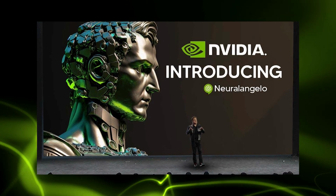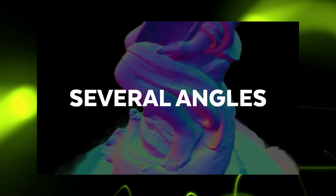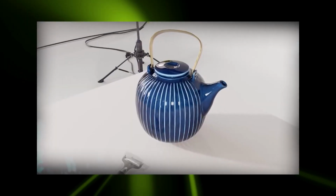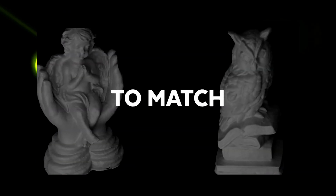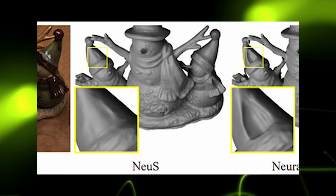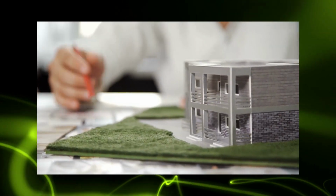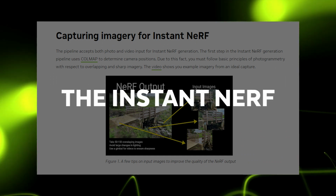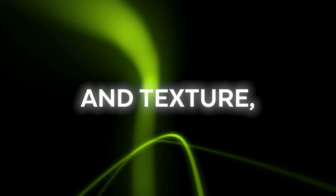Neuralangelo operates by choosing multiple frames from a 2D video that display the object from several angles so that it can clearly understand its depth, size, and shape. After that, it builds a basic 3D model of the object and then refines it to match the specifics of the real thing. The business claims that in order to precisely capture the finer aspects of anything the user wishes to recreate in 3D, the new model has included technology from its predecessor, Instant NeRF. These consist of patterns, color nuances, and texture.